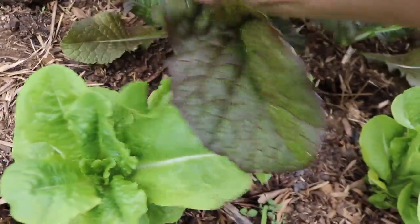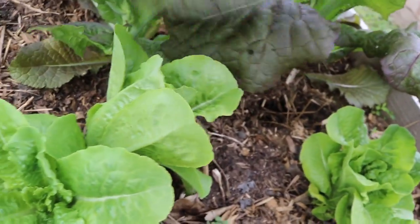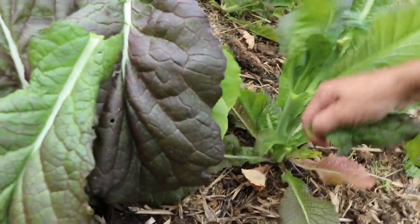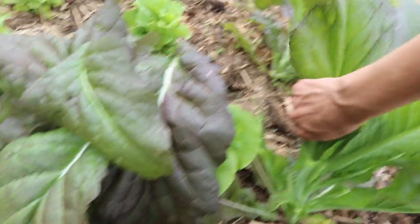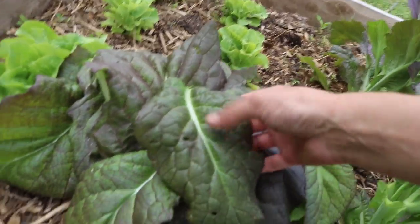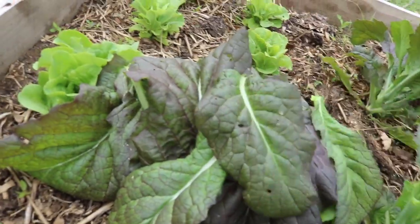I might have actually let some of these leaves get a little bit too big, but we're just gonna harvest what we can. I'm trying to keep it from bolting. My little kale is starting to really take off too. I'll be harvesting that pretty soon as well. So there's a little bit of damage from some type of bug, but I'm not really worrying too much about it.